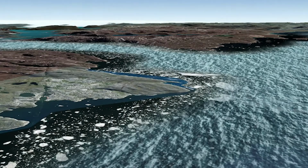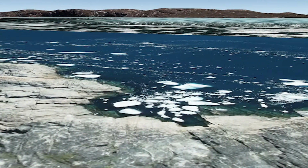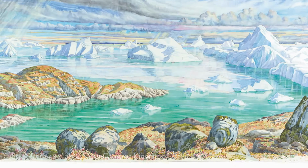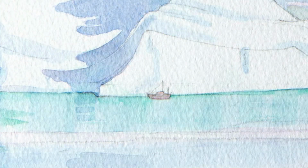One of these artworks is included in the Exploring Beauty Watercolor Diaries from the Wild Journey, highlighting some of the world's most beautiful places. One of my favorite things about this painting, called Ilulissat from 400 feet above our camp at Kingintok, looking 220 degrees true southwest across the Kangia, is that Foster decided to include a boat to provide a sense of scale for the truly massive icebergs in the seascape.